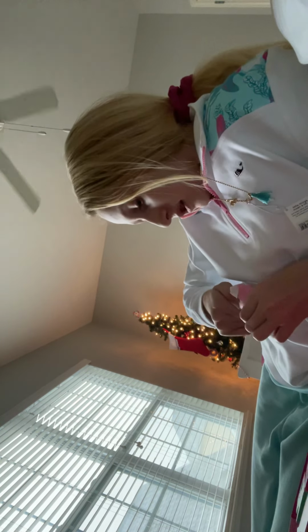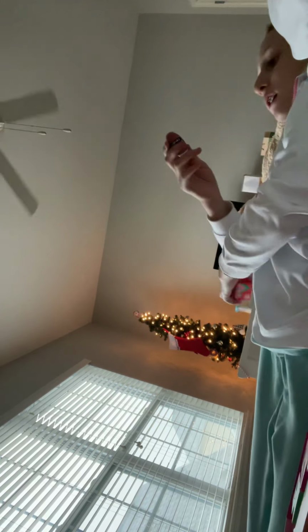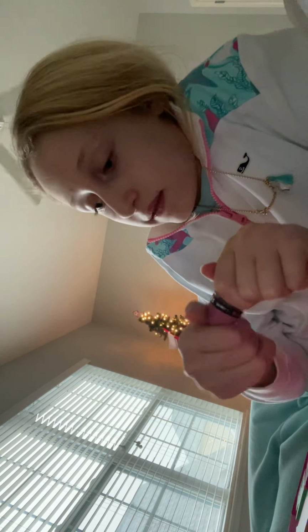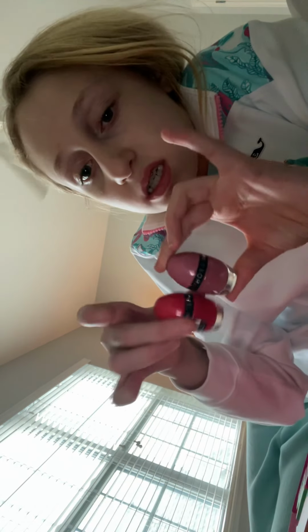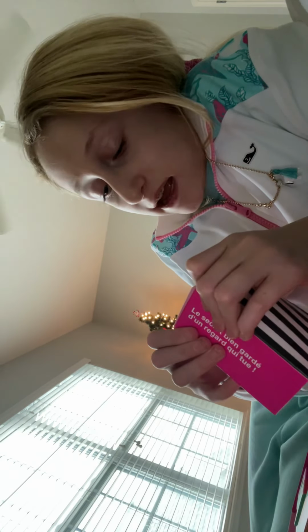Like a lip thing. One of those nail polish things. It's a Color Hit. I'm gonna guess a nail polish. Probably, yeah, nail polish. They are completely two different colors. 18, 19. This one sounds empty.